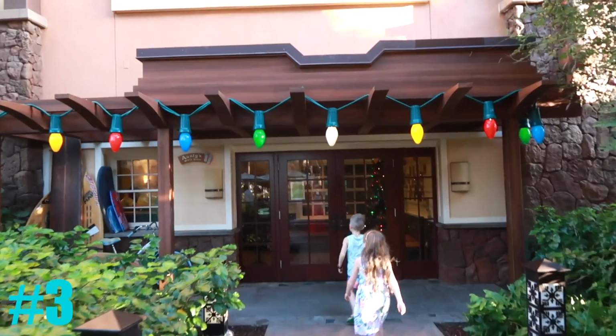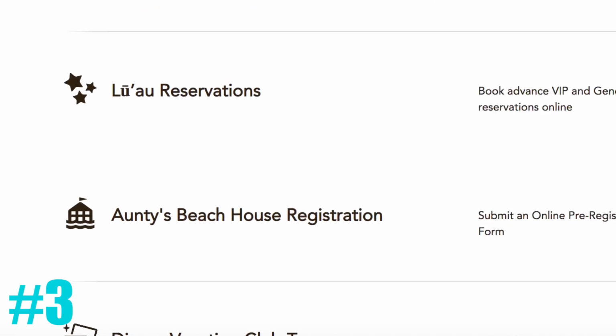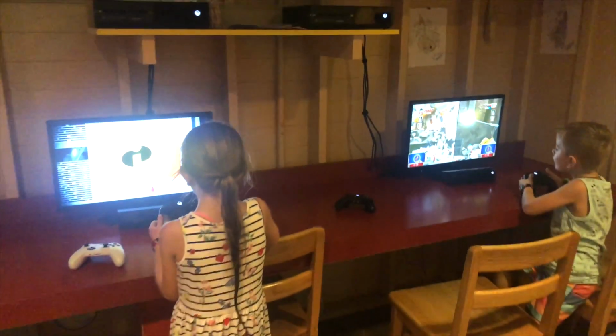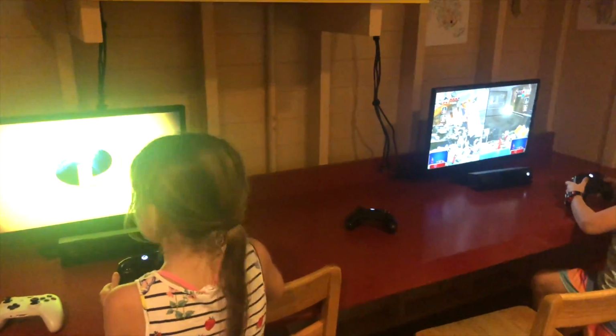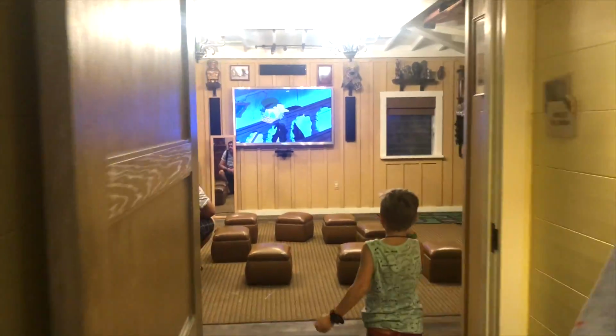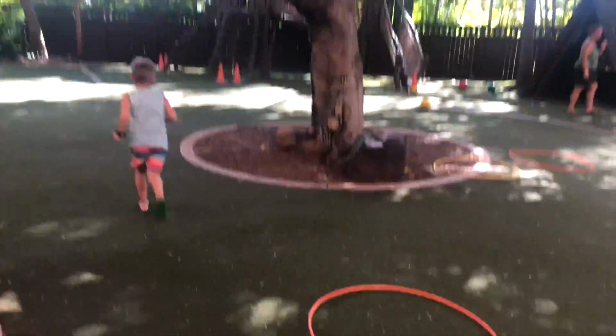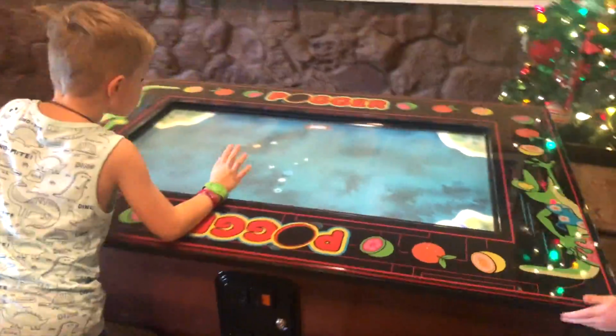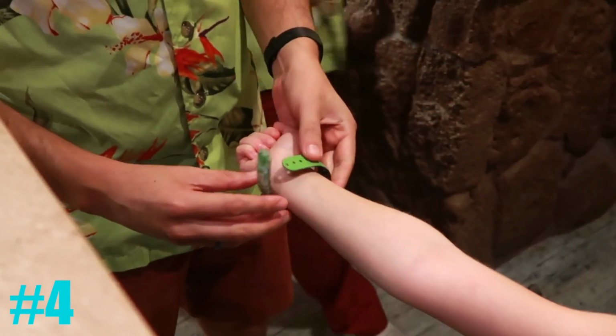One thing we did find out before we went on our Aulani trip is to register online for Auntie's Beach House before you go. You will want to do that so you don't have to just stand in line waiting to register your children once you're there. The line did get pretty long, so it will save you time for sure. Just register your kids online, print out the forms and sign them, and bring them with you.